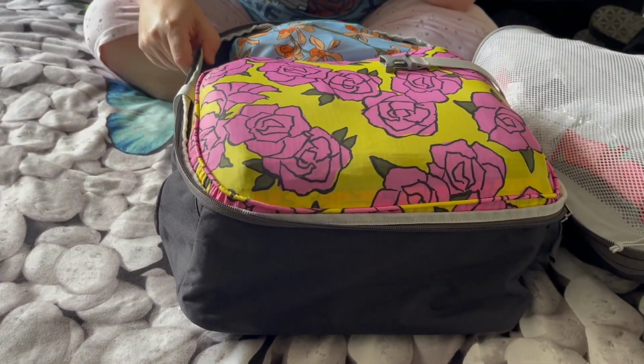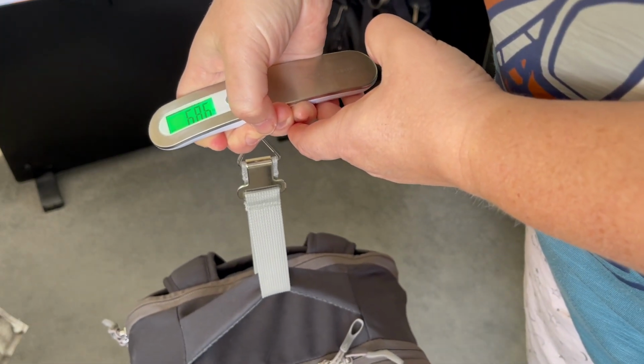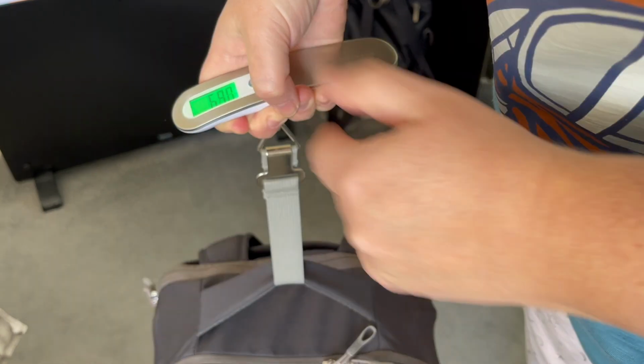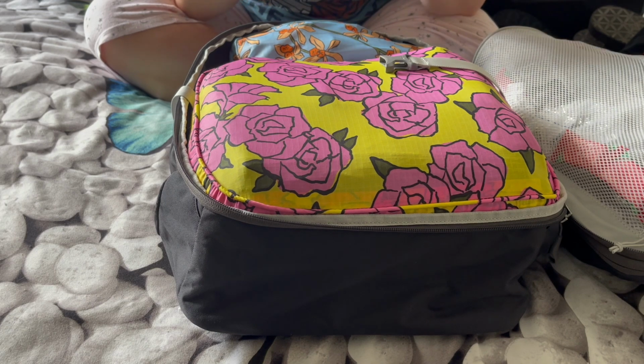I will at the end try and weigh it. So for the purposes of this video, the bag weighed 6.8 kilograms. I know a lot of airlines have weight restrictions. I've traveled quite a bit. I've been through 30 different countries. I've never had my bags weighed. They were only weighed if I checked them in, because right at the beginning I used to do check-in bags.